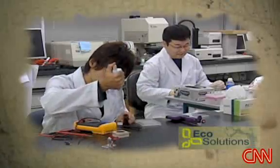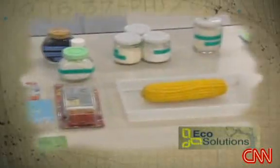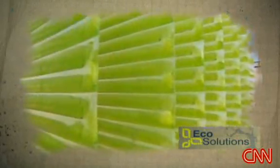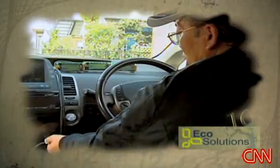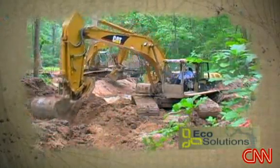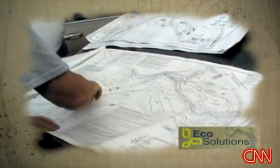In this edition of Eco Solutions, we'll look at some outside-the-box innovations aimed at making these gadgets less harmful to the environment. We'll see how familiar, natural products can provide the energy to power our high-tech lifestyles. We'll see how computer hacking skills might be used to trick our cars into getting amazing gas mileage. And how to clean up the environment by using Mother Nature's forces.